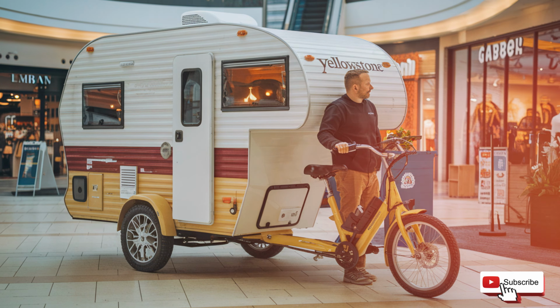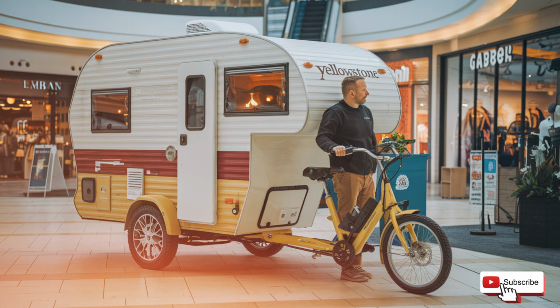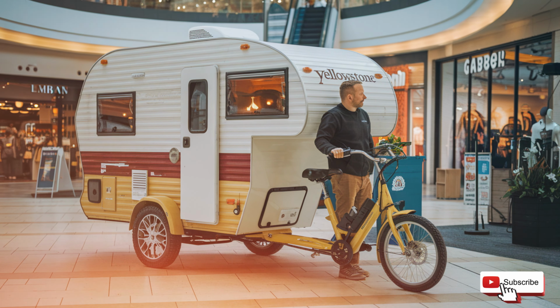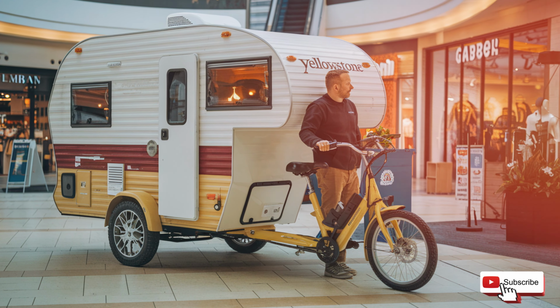The front cab is simple and comfortable, with a wide upright handlebar, full digital display, and thumb throttle. Hydraulic disc brakes ensure smooth stopping, even on inclines. And for added safety, the Trike has LED lighting all around, a horn, and turn signals integrated into the rear.